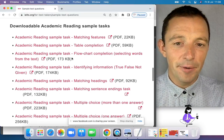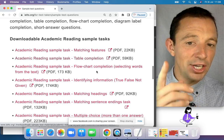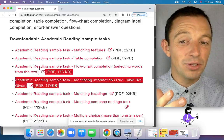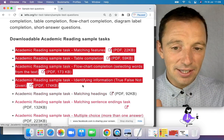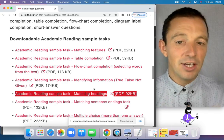And if you remember, already we have done matching features, we have done table completion, we have done flowchart completion, identifying information, and today we are doing matching headings. But the previous 4, I think were easier. Today's exercise, I think, was more difficult. Definitely more difficult, but very interesting.